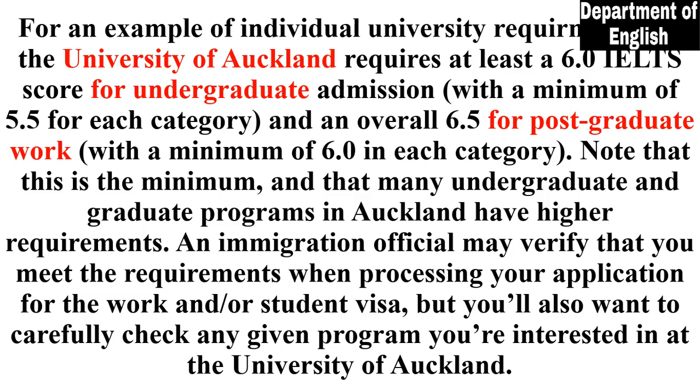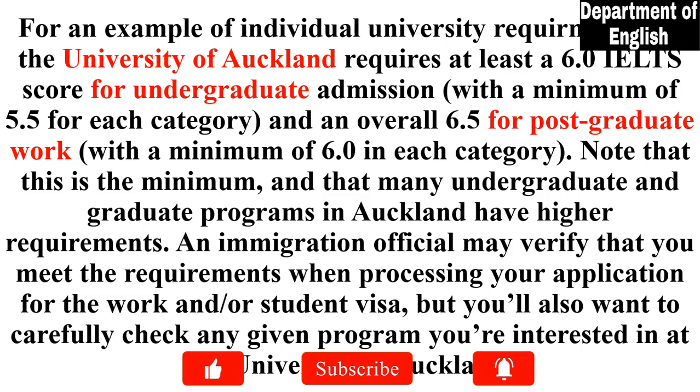An immigration official may verify that you meet the requirements when processing your application for the work and/or student visa, but you will also want to carefully check any given program you are interested in at the University of Auckland.